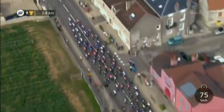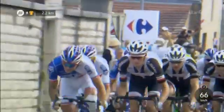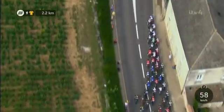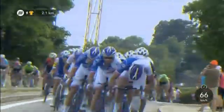This is really fast, they're going incredibly fast. They're running out of gears, which means they're probably about 65, 70 k's an hour at the moment, because there must be a slight tailwind that must have turned. It's slightly downhill as well here, David. Just a slight tilt downhill. It's going to be lightning fast all the way into Nuits Saint-Georges. There's the green jersey. He's manoeuvred his troops right to the front now. The road splits in two, and so does the race.